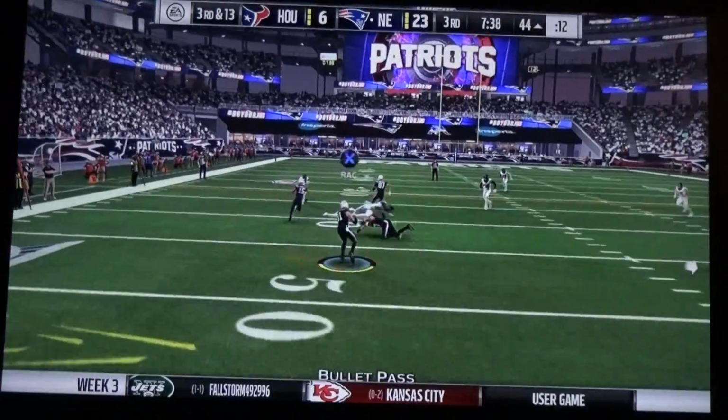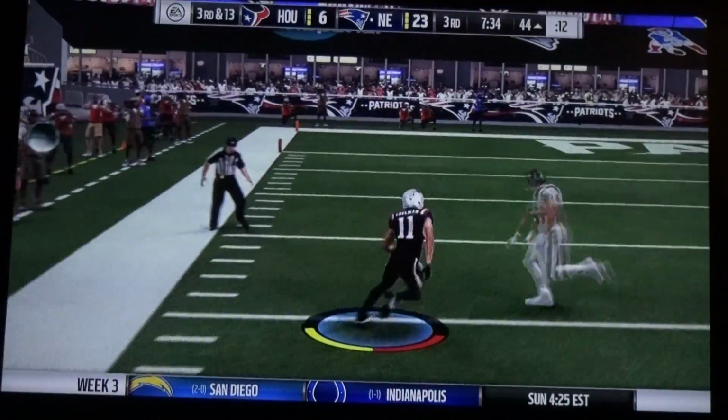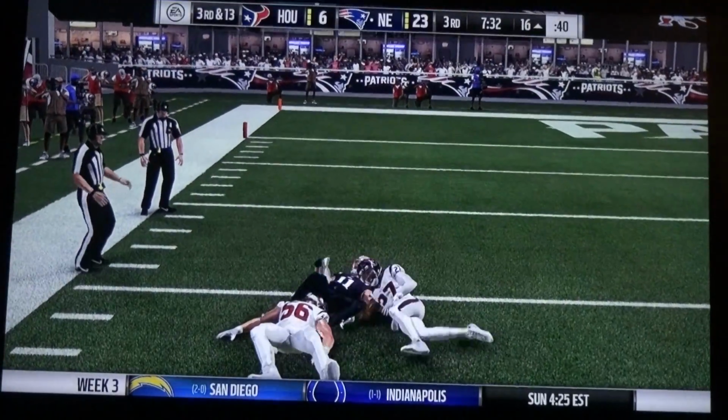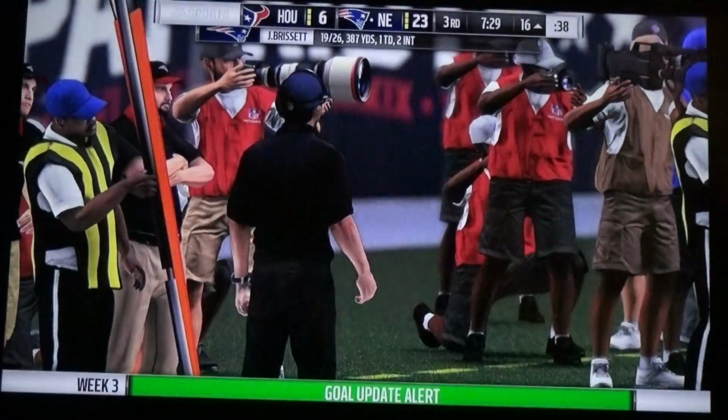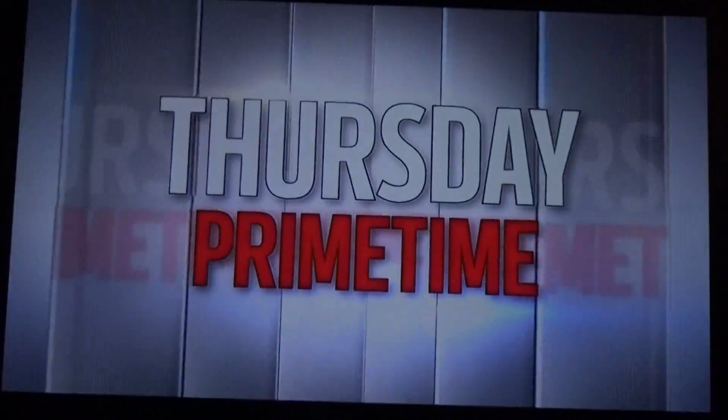Here's Brissett. To the left side and complete for Julian Edelman. Evades the tackler and has some space. And he's brought down after a good gain. A really good pickup of 28 yards.